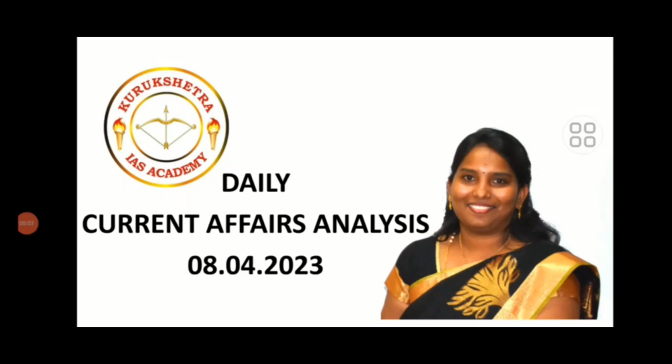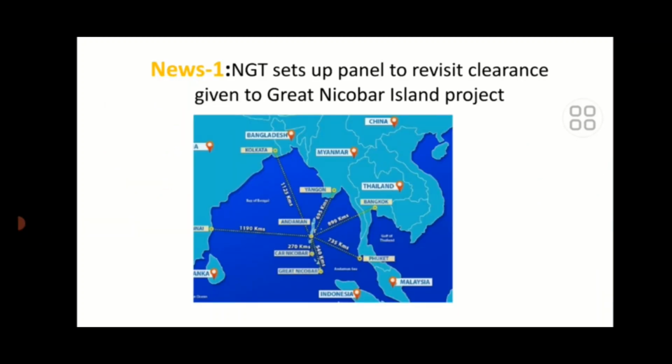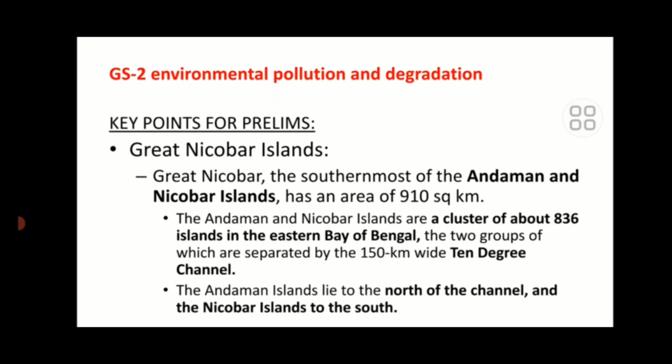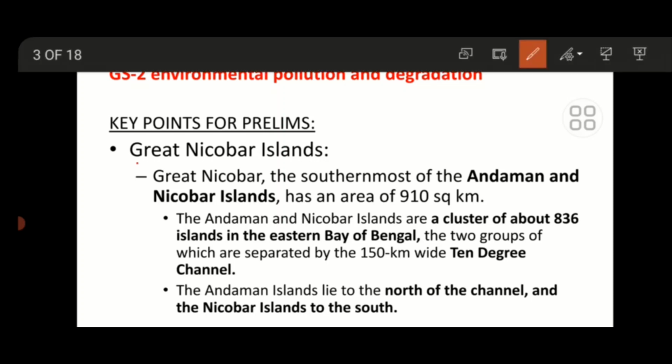Dear aspirants, to start with today's news: NGT set up a panel to revisit the clearance given to the Great Nicobar Island project. Great Nicobar is repeatedly in the news, so you have to study the map. Please have a look at the map before going to the exams. This comes under GS2, environmental pollution and degradation.